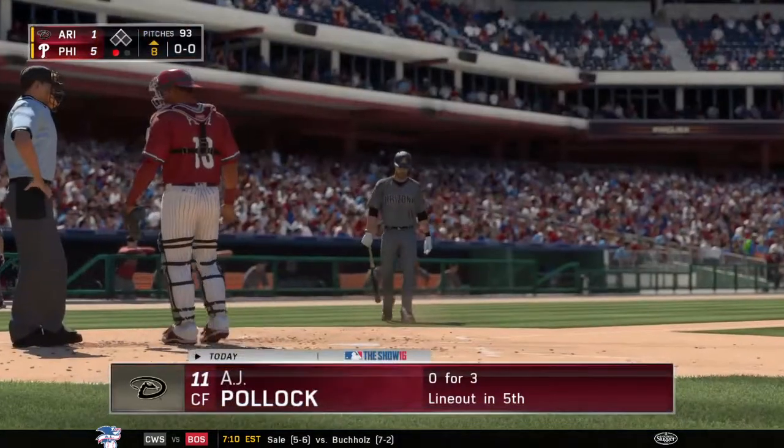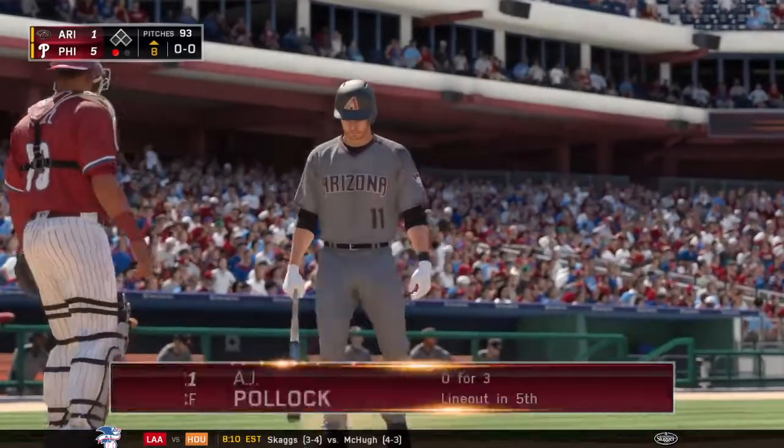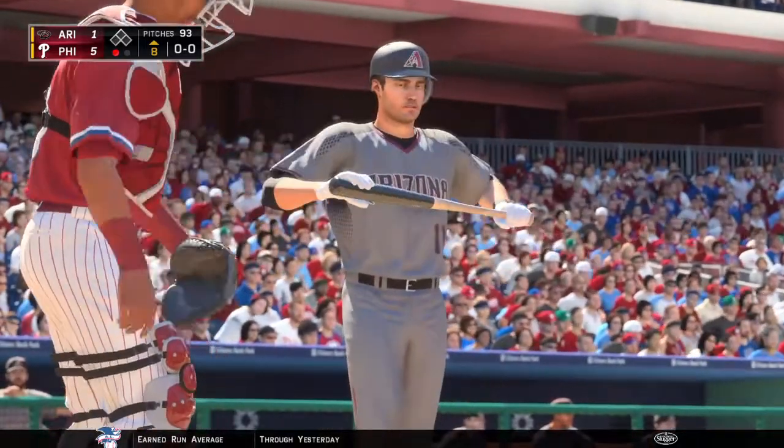A.J. Pollock will stand in for the 4th time now. Still looking for his first hit of the ball game. And he's not the only one either. This has been a great pitching performance so far, and they've had these guys chasing their tails all game long.